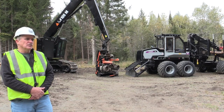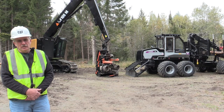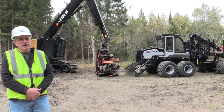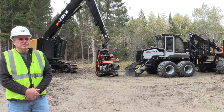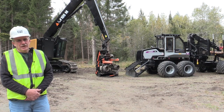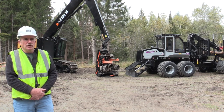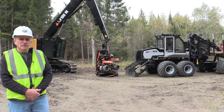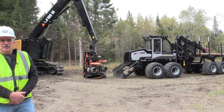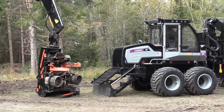This is actually the first machine that we've received, and I believe that we sold it to a contractor that works in the North Woods, Edmund Roy, who works on Seven Islands Land Company. Now, what exactly does a forwarder do? Well, a forwarder would pick up the processed pieces of wood. So the harvester with this orange head would cut the tree and cut it into a specified length, depending on what the requirements were at the mill.